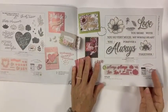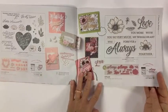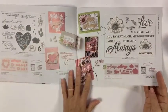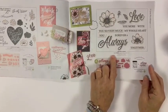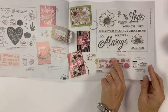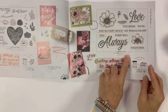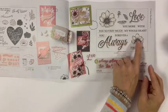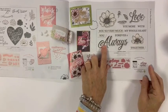After each suite, you'll have 2 more spreads of the bundle or the bundles that are part of that, showing the stamp set full size. Again, if you're fairly new to the catalog, fairly new to Stampin' Up, it's important that you pay attention to the fine print. The reason being is it'll show you the size clear blocks that are best used with that. And then in addition, the images of the stamps themselves will give you a little bit of a clue.